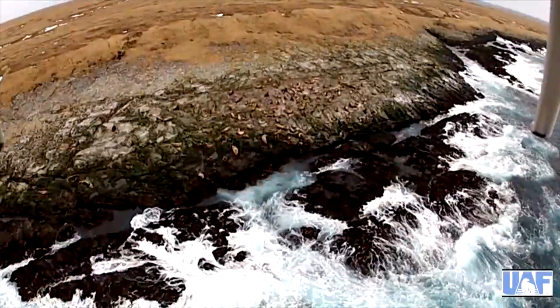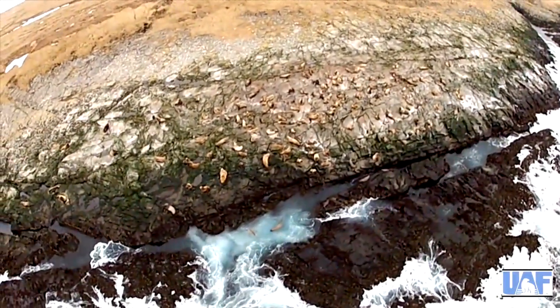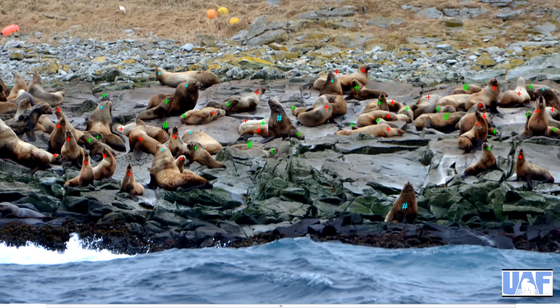So while we were out there, we were just trying to help take aerial photographs in places where you could not climb up on the hills to look at the animals, looking for just quantities of animals, the health conditions of the animals, to the extent you could see it from a photograph, branded animals, identify how many pups versus mothers with pups and adults, males, things like that.